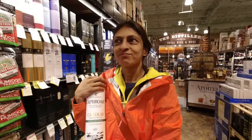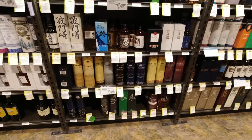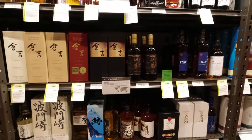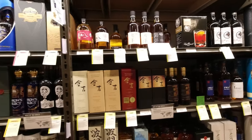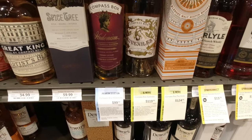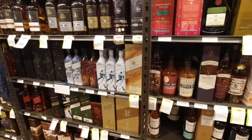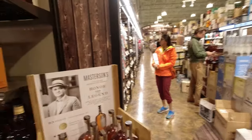But we've just bought another Laphroaig. Yeah, but do you want two Laphroaigs? What Compass Box offerings do we have over here? Many. Rain's over. No, empty and we didn't get anything. We almost got a Kilchoman, a Laphroaig Kilchoman to compare, but no. Although we haven't got home yet.